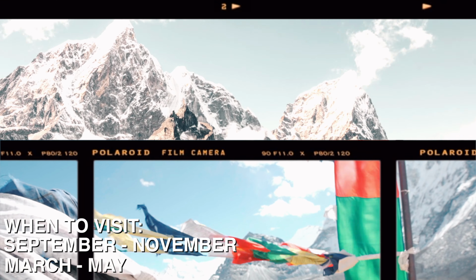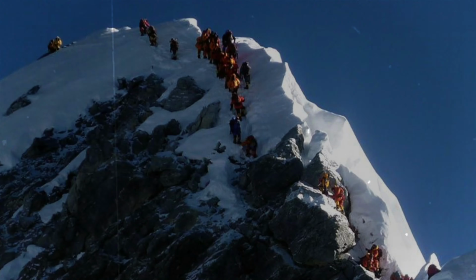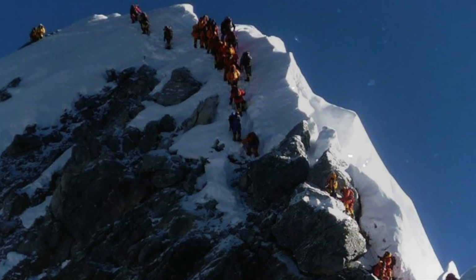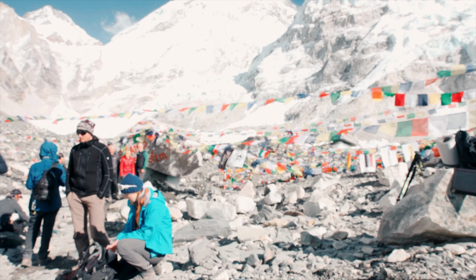When I did this trek, I did it back in October. I recommend doing it anywhere between September through November or March through May, as the weather is ideal around these times. Another thing to keep in mind is that from April to May, this is the prime time for climbers to get up to Mount Everest, so there will be more people at base camp as opposed to doing it from September through November.